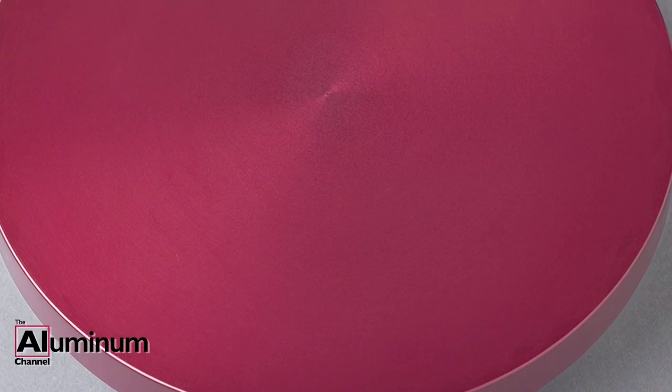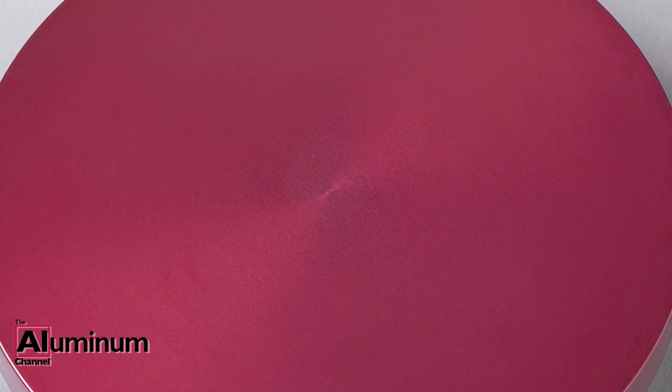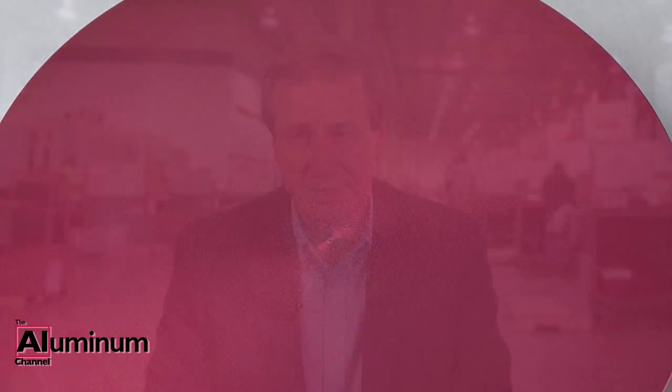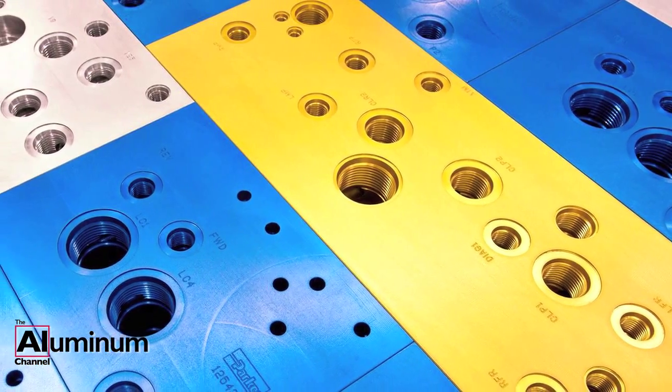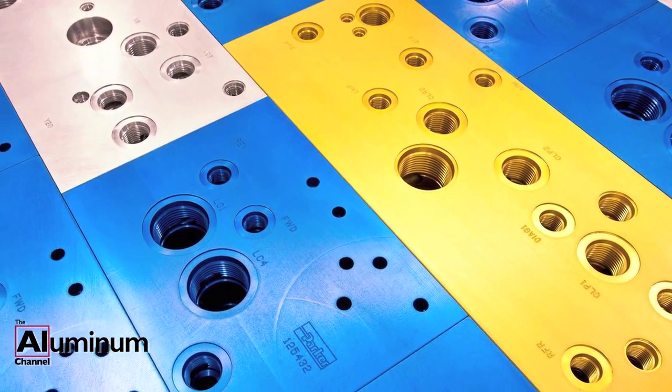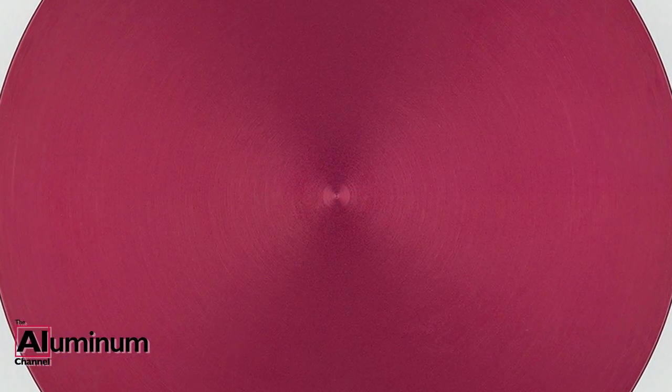Well, hi, Scott. The anodizing process is something that is done to actually change the surface of the aluminum itself, the surface oxide of the aluminum. And it's done for many different reasons. In some cases, it may be to improve wear resistance. In other cases, it may be done to improve corrosion resistance. But the majority of times that it's done actually is to change the color of the material itself so that it enhances the aesthetics of the product and makes it attractive in the final application.